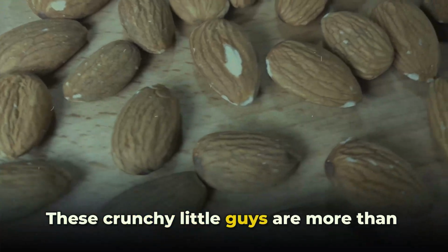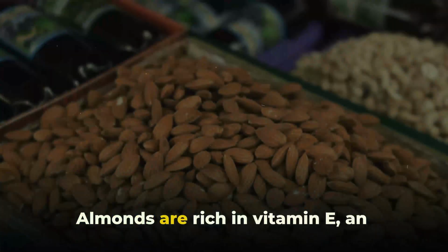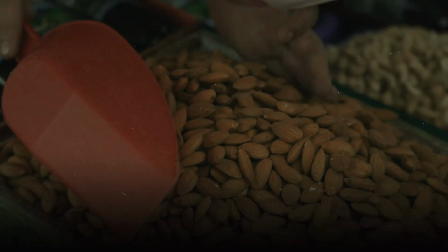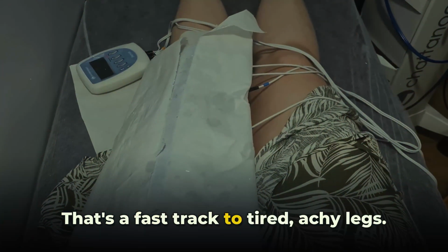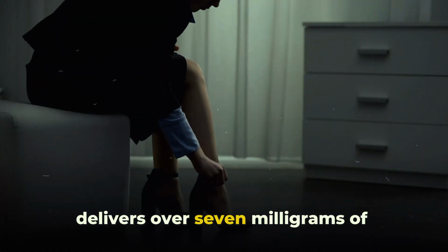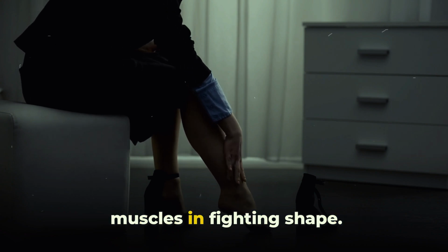These crunchy little guys are more than a snack. They're a leg strength secret weapon. Almonds are rich in vitamin E, an antioxidant that ramps up blood circulation to your muscles. Poor circulation? That's a fast track to tired, achy legs. A small handful, about an ounce, delivers over 7 milligrams of vitamin E, plus a decent hit of protein to keep your muscles in fighting shape.